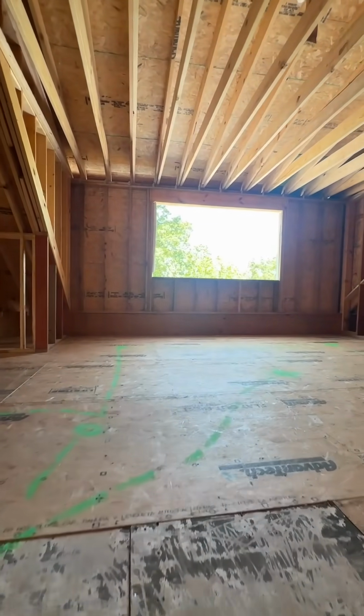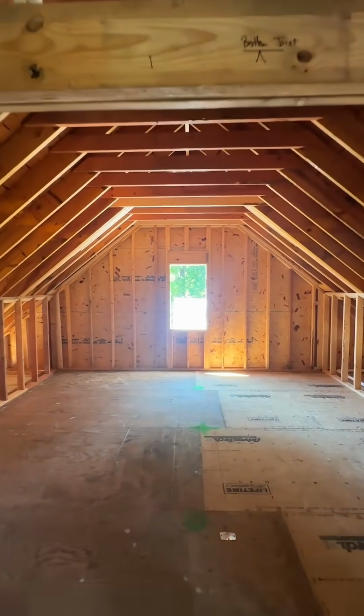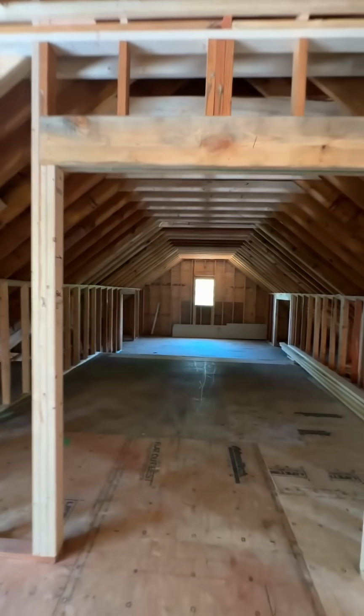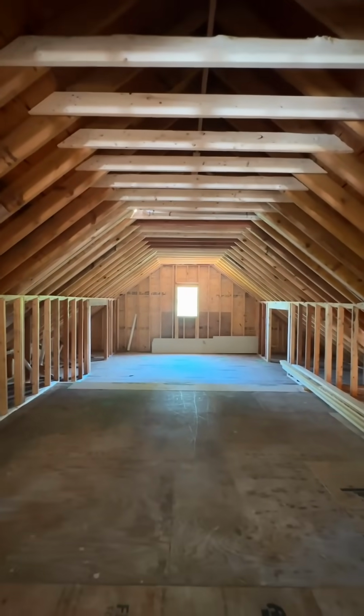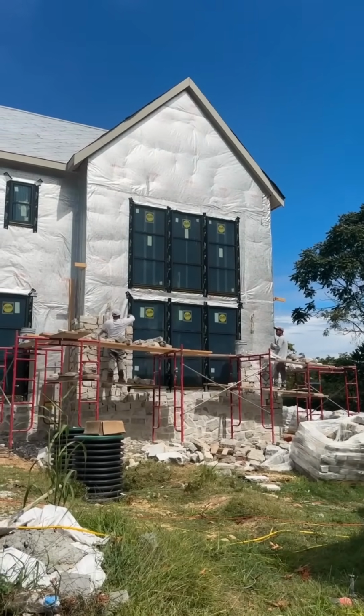So we added a shed dormer to give a little bit more space. And then in this small room is where the stairs used to come up. So we closed that off. Now it'll become a bunk room, and this will be our movie theater.